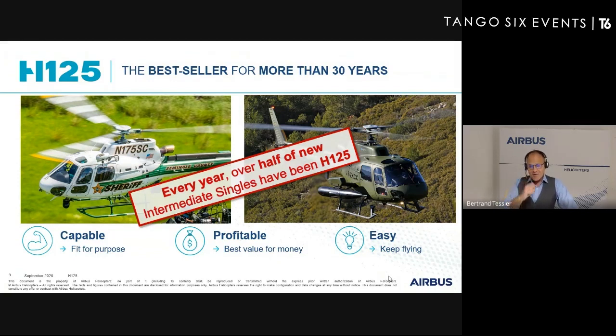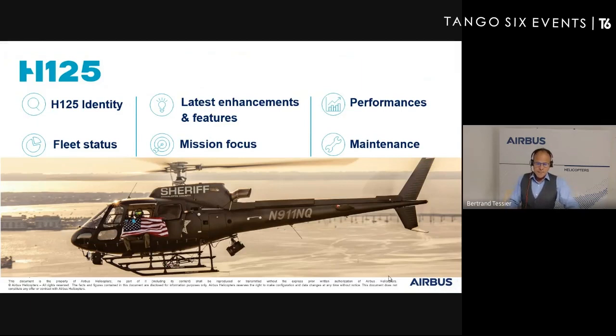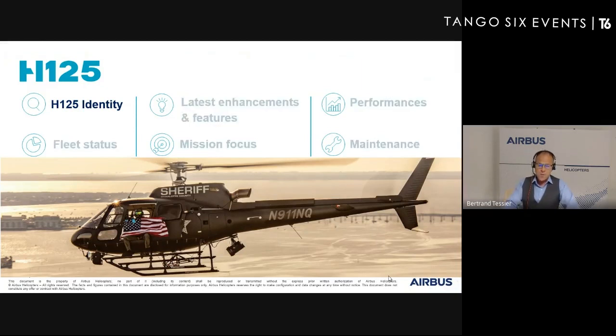Imagine that every year, half of new intermediate singles are the H125. And this slide is an illustration of how much the 125 dominates the market. And again, it's logical. When you have a helicopter designed for this role of multi-purpose cost efficiency helicopter, of course, you are dominant. You are dominant because you match exactly the needs of the customer. I will follow this agenda in order to present the H125.